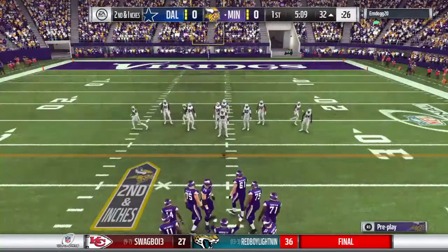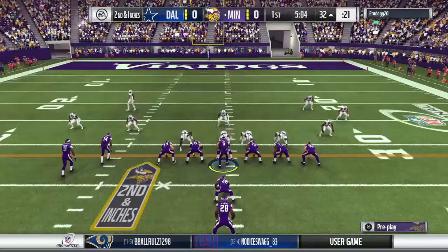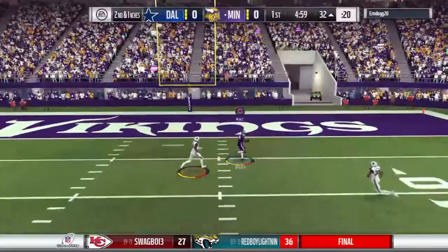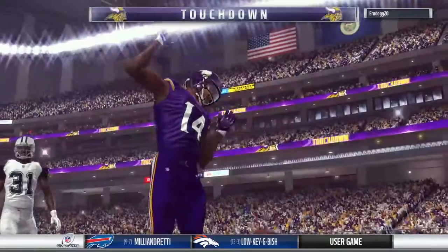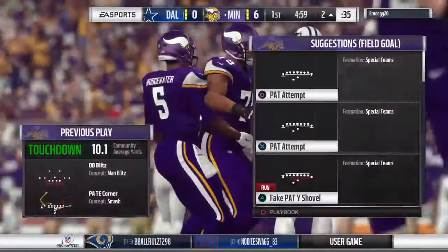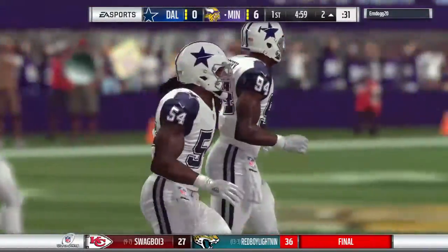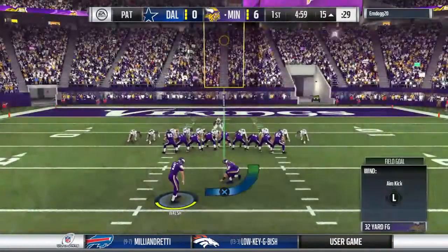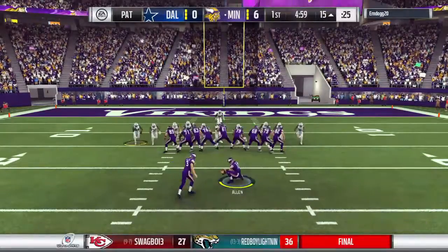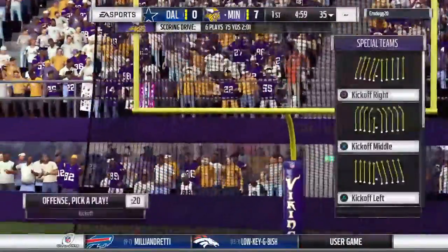2nd down following the run. 2nd down, Bridgewater. His throw caught at about the 5. Touchdown, Vikings! Stephon Diggs with touchdown number 8 on the year. And the Vikings have taken a first-quarter lead. Blair Walsh on to attempt the extra point. He's got it, and the Vikings take a 7-0 lead.